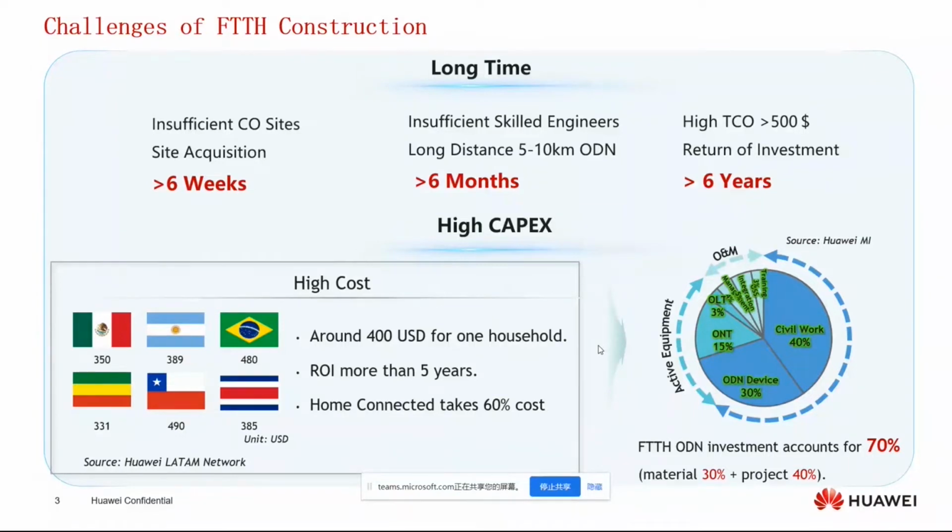Here is a breakdown of all the costs. We can see the civil work and the ODN service, which are always related to the outside plant, account for 70% of the total cost. The civil work is 40% of the cost, and ODN service devices are 30% of the cost. So the ODN part is the main reason why the FTTH investment is very high.